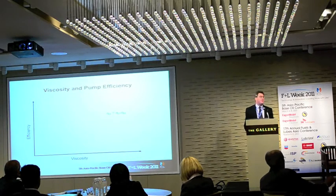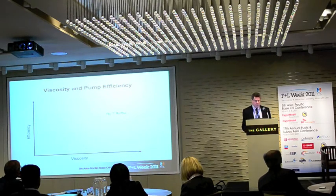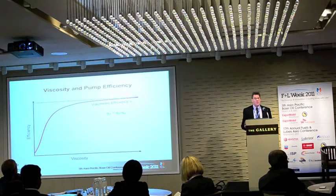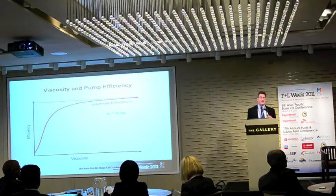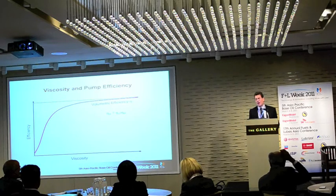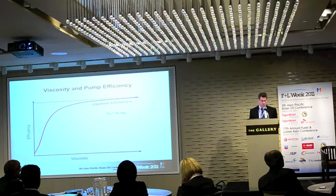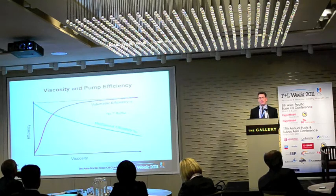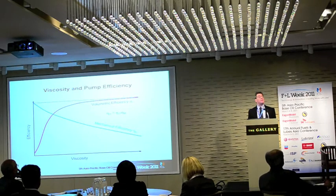When we talk about pump efficiency, a lot of the work that's been carried out so far has to do with viscosity and pump efficiency. And typically, what you see with volumetric efficiency is that as viscosity increases, the volumetric efficiency increases. This is because volumetric efficiency is very related to slippage of fluid, and so the thicker the fluid is, the less loss of volumetric efficiency. In contrast to this is what most people you've been hearing so far in this meeting talk about. It's more the mechanical efficiency side. And that is, as the fluid becomes thicker, it's more difficult to push the fluid around, and so the mechanical efficiency drops off. The challenge is to balance those two.